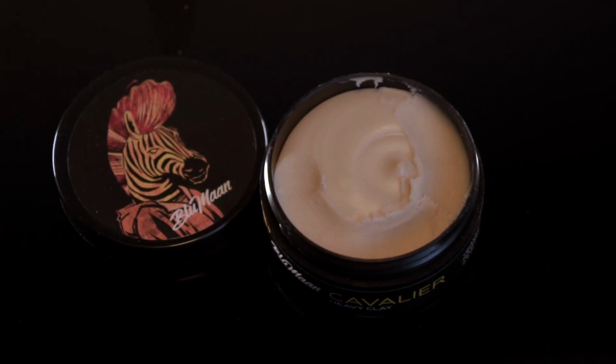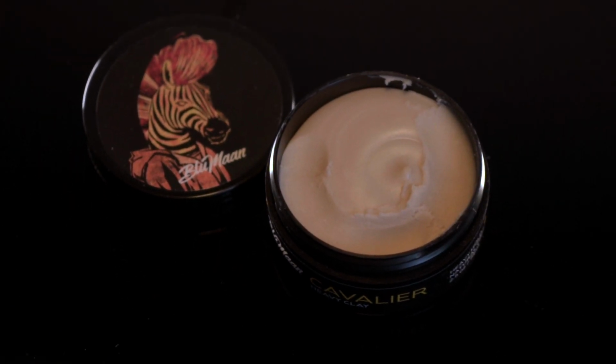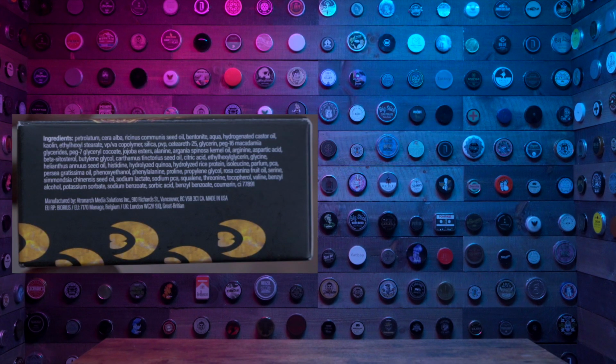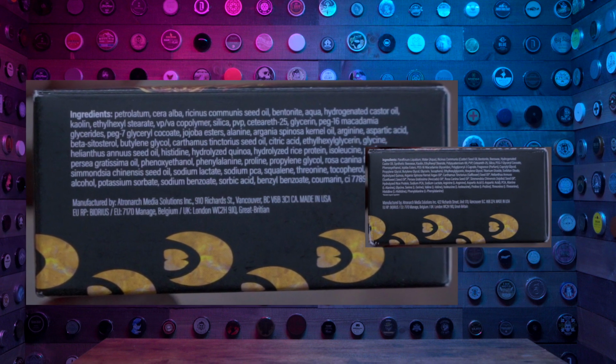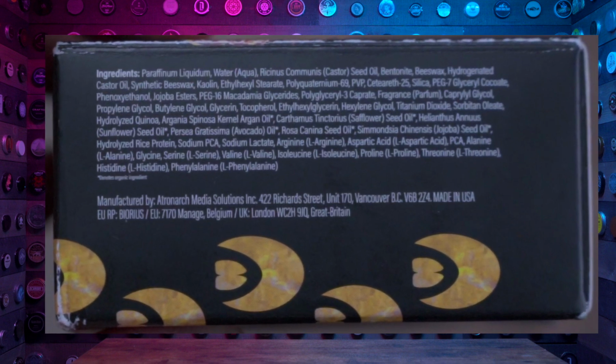And for starters, why would anyone think that the ingredients have changed? And the answer is, well, because they did. And here's the proof. Here's one of the many jars of this clay showing the ingredients that I've picked up over time, and then one that I just picked up from the Blumaan shop. Looking at these ingredients lists, we can see the prior one started with petro as the most dominant ingredient, and then moved over to beeswax and then castor seed oil before hitting the clay and some water. Now though, we've got liquid paraffin as the most dominant ingredient, and then water, so no petro, and then on to castor oil and then the clays. So it does look like there was some major changes made.